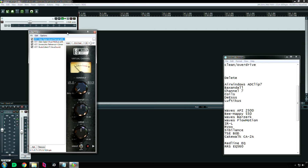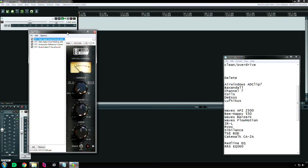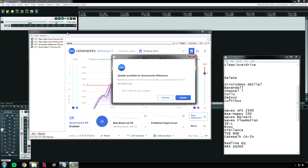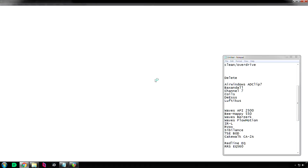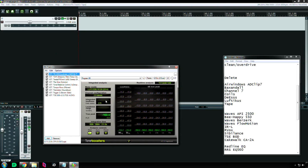Alright, I installed these because I was going to do a video on whether the old VCC sounds better or worse than the new VCC. I haven't gotten around to doing that yet, so I'm definitely going to keep them. And apparently there's a new version of SonarWorks Reference, so I'm going to hit the update button and find out what happens. This I have definitely replaced with other loudness plugins. It served me well for many years, but it's finally time to get rid of it.